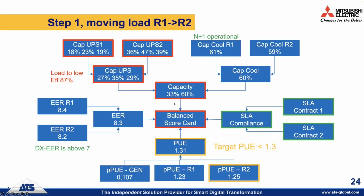Again, looking at this slide, I can see there's something else wrong, because I still have some red items, and that's now about my UPS capacity or my UPS efficiency, both. So my UPS efficiency is only 87%. But if I look at the load on my UPSs, it is very low. So it's 18, 23, 19, 36. So in general, 27, 35, 29. So I should do something about that.